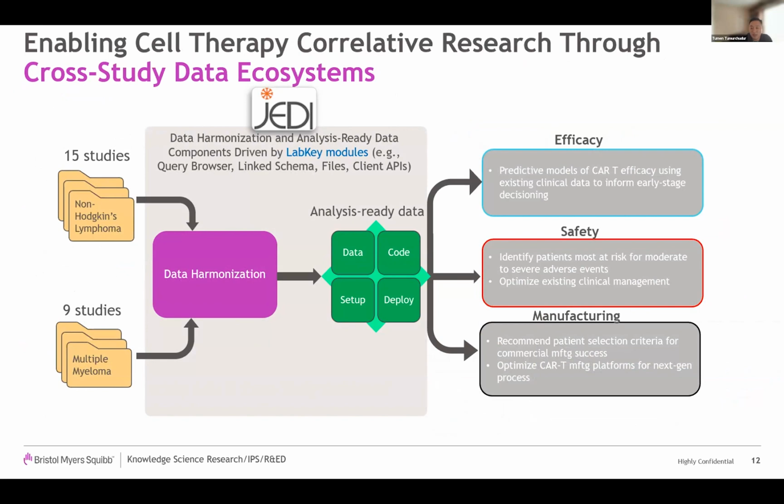So we harmonized 9 studies in JEDI for generating a comprehensive landscape of myeloma prior therapies and their effects on patients and clinical outcomes. Similarly, we also harmonized 15 studies in JEDI for generating a similar comprehensive landscape for non-Hodgkin's lymphoma prior therapies and clinical outcomes. And we merged each specific study clinical dataset domain into a common dataset domain.